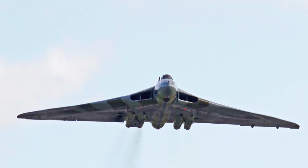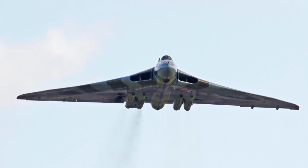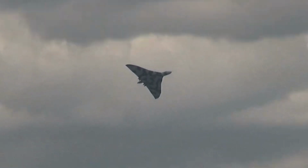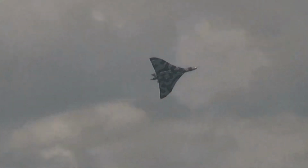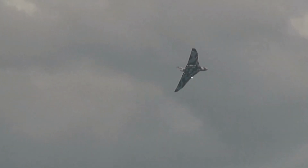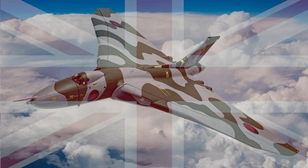The Vulcan's high altitude capabilities, speed, and electronic countermeasures meant that it was well suited to penetrate Soviet air defenses and reach their targets. And thankfully, other than for training purposes, the Vulcans and their crews were never called upon to act. As one pilot put it, "You always felt that if you were ever called out in anger, there wouldn't be much left of your country when you returned."